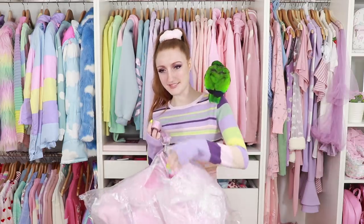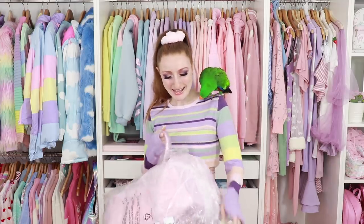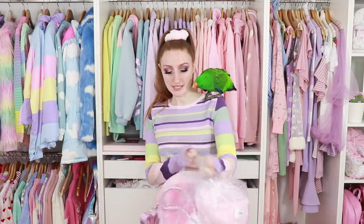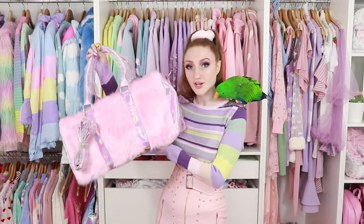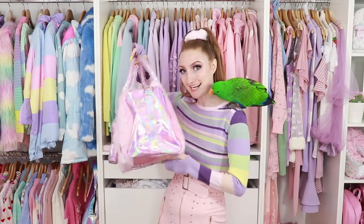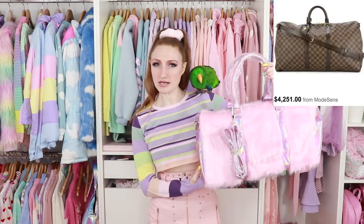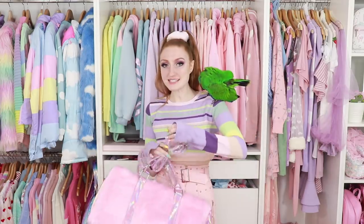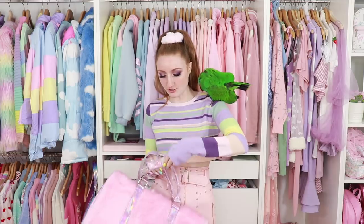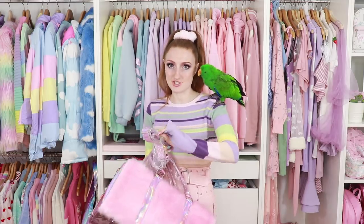I believe this is called the Sugar Thrillz Shagadelic Weekender or something. And it's a giant duffel bag. Yeah, it's faux fur, got pink holo on the side. It basically looks like a Louis Vuitton Keepall, I believe, but so much better. I've seen this bag all over Instagram for so long and I've always wanted it, but almost every time I went to buy it, it was out of stock.